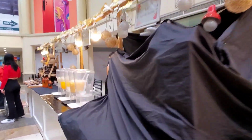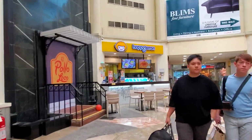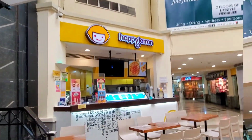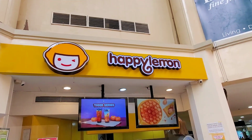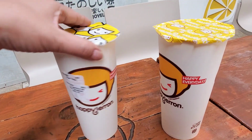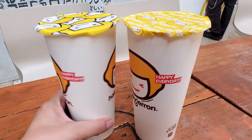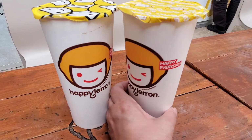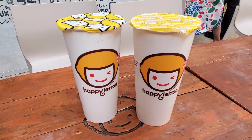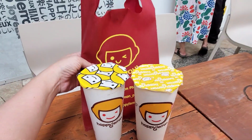And you guys, I see a boba place called Happy Lemon. Let's grab some boba tea from Happy Lemon. Okay, so I got 2 of them, and you know that their glass isn't clear, so you can't see in it. But you know what's really cute? I ordered for takeout, and it comes with a bag. Like, that's part of it. Cool.